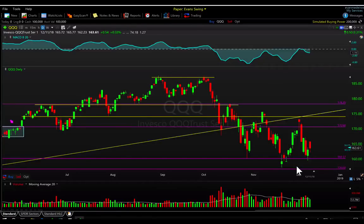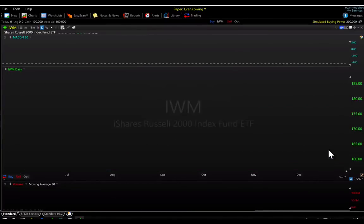A little bit of relative strength brewing here in the Qs as it didn't make those new lows. 160 is held. Let's see if this can act as the leadership group. It did close a little more green today, but still gave up most of the market open, the gap open. So let's pay attention to the Qs, see if they can help lead this market higher into the end of the year, or at least just for the next week or so.